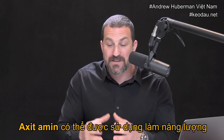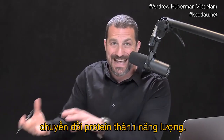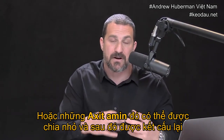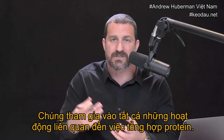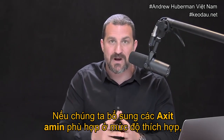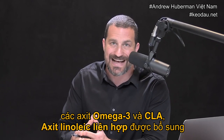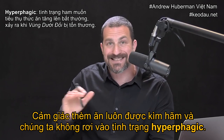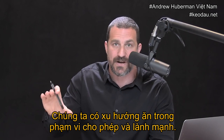Amino acids both can be used as energy through a process called gluconeogenesis of converting proteins into energy, or those amino acids can be broken down and then rebuilt into things like repairing muscle tissue, as well as other forms of cellular repair. They're involved in all sorts of things related to protein synthesis. What does this mean? If we eat the proper amino acids at the proper levels, if we ingest omega-3s and CLAs, conjugated linoleic acids, at the proper levels, or get them from supplements, there's a blunting of appetite. Appetite is kept clamped and we don't become hyperphagic. We don't overeat. We tend to eat within healthy or normal ranges.